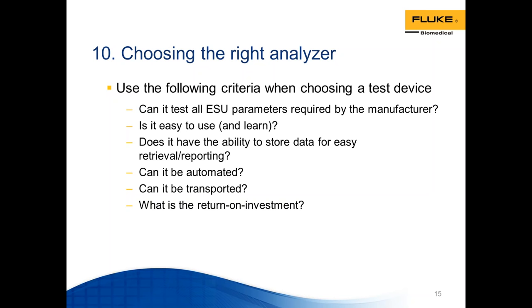Is it easy to use and learn? Does it have the ability to store data for easy retrieval and reporting? Can it be automated? Can it be transported easily? What is the real return on the investment?